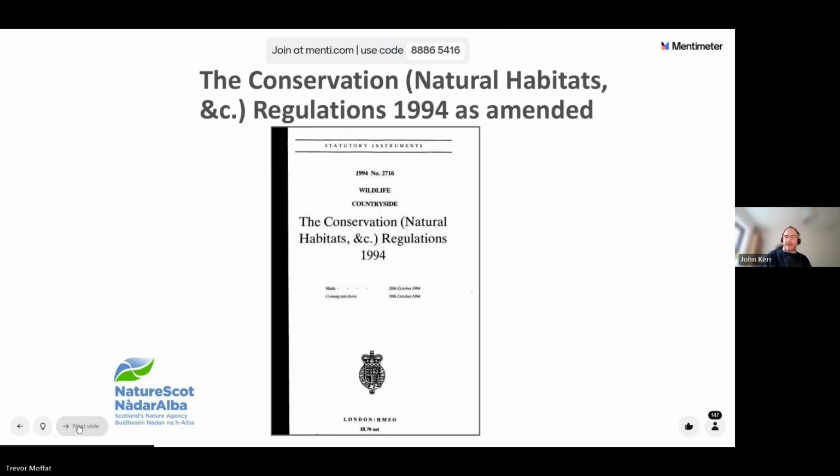So that's the where, and now we'll move on to the actual sort of nub of the Habitat Regs appraisal. And as you can probably imagine, it's called a Habitat Regulations Appraisal because it derives from the Habitat Regulations. The real name for those habitat regulations is the Conservation (Natural Habitats, etc.) Regulations. And these were UK regulations that were made before devolution.